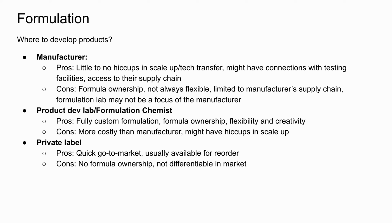But the pros are that there are little to no hiccups in scale up and tech transfer because they're doing it right there with ingredients that are readily available to them. They may have connections with testing facilities if you want to do claims testing, and you have access to their supply chain.